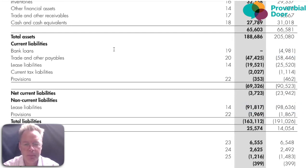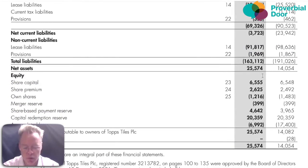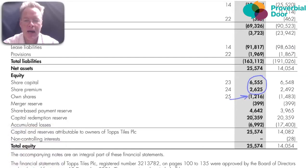Down to the equity side, we've got the investment in the business. There's the investment in own shares, which is relatively small. This will be where they bought shares in Topps Tiles. And then we've also got, interestingly enough here, these accumulated losses. So they're sitting on these accumulated losses from prior years.